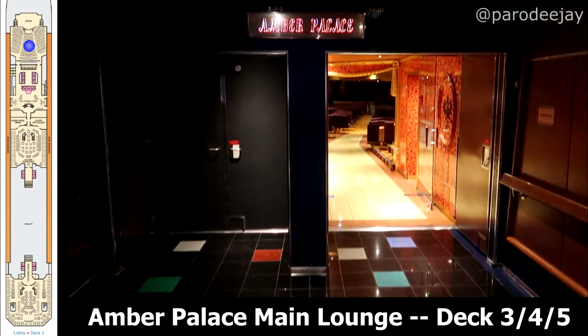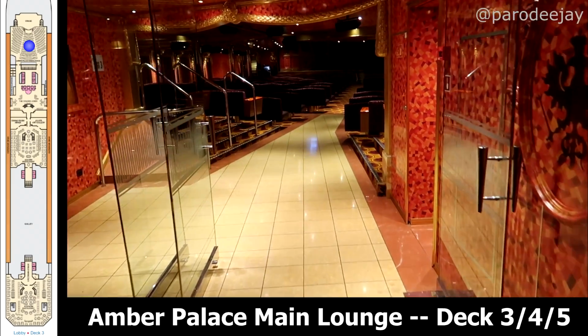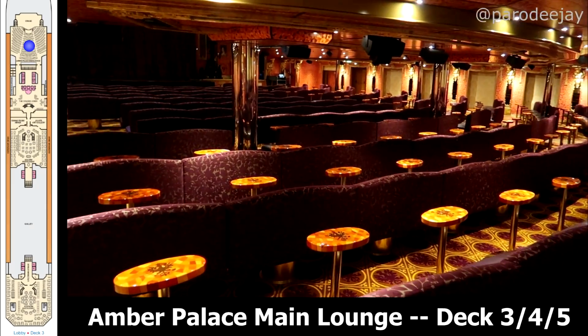We'll jump now to the front of the ship to the Amber Palace main lounge, which is where all of the main shows took place. And this does occupy deck 3, 4, and 5 at the front of the ship.